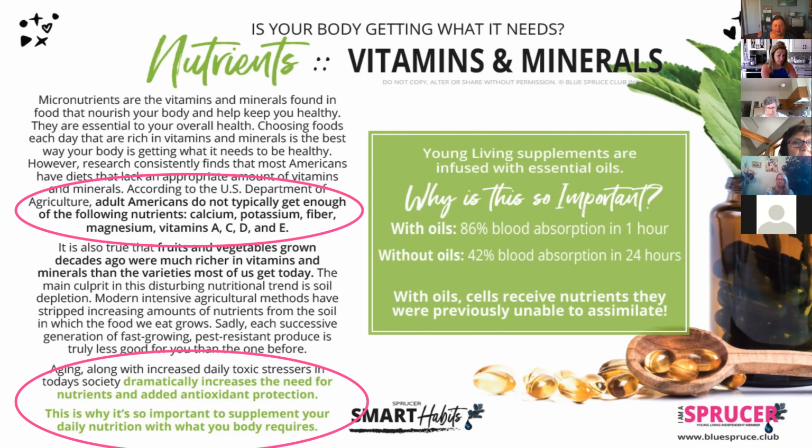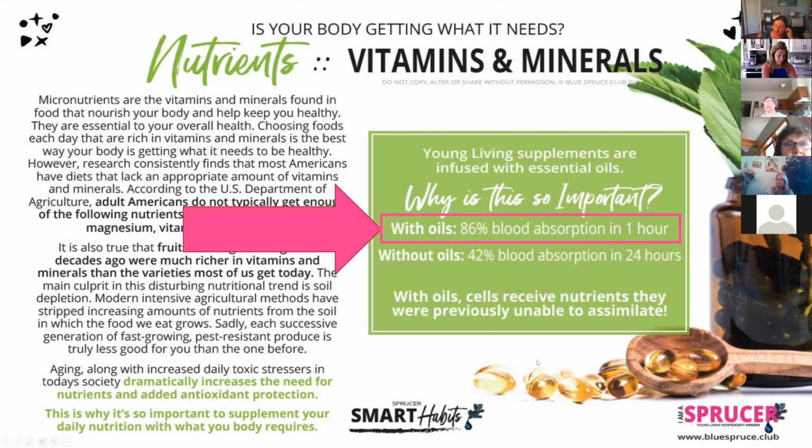So again, the second highlight I circled down here is that in today's society, there's a dramatic increase in the need for nutrients and added antioxidant production. This is why it's so important to supplement your daily nutrition for what your body requires. So again, I go to the next slide here. And why do we talk about Young Living supplements?